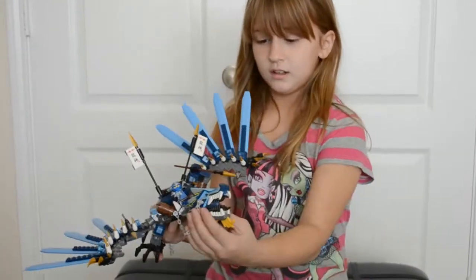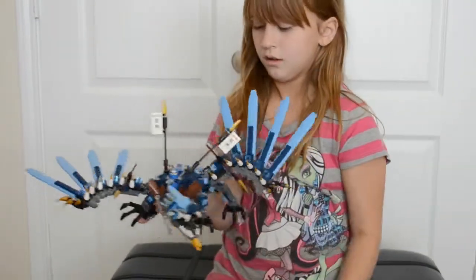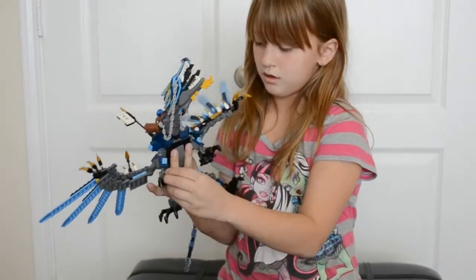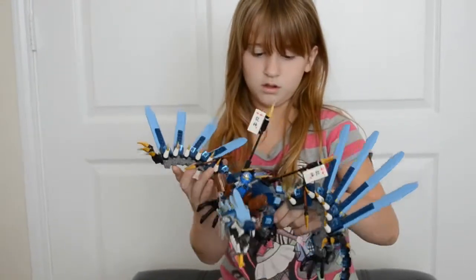Yes. Did you know I had to buy him piece by piece with lots of parts from overseas? Like the head and all that stuff and all those long blue pieces of the wings, I had to order those from a foreign country. That's dedication right there, because he runs about like $200 if you bought him on eBay, something like that.